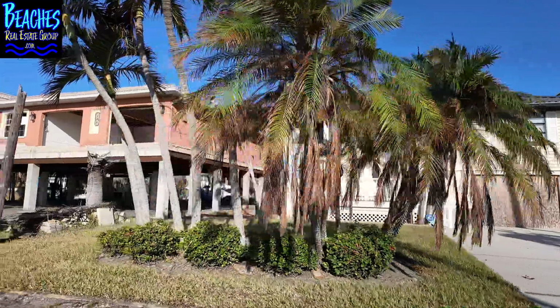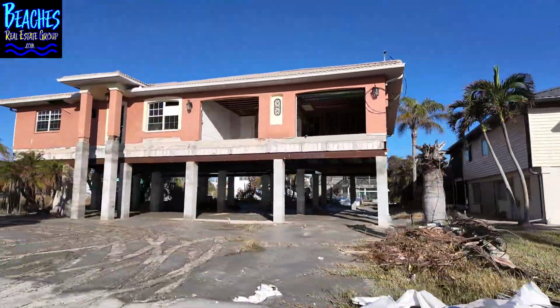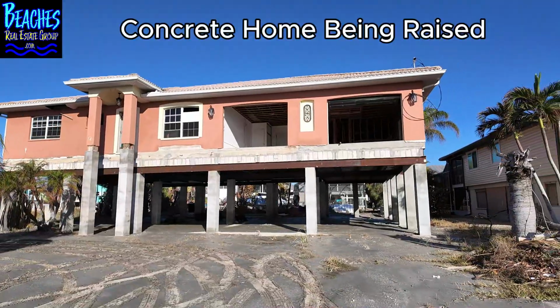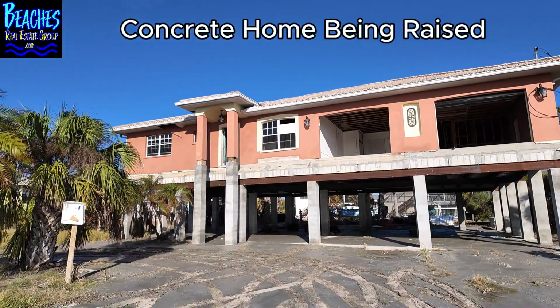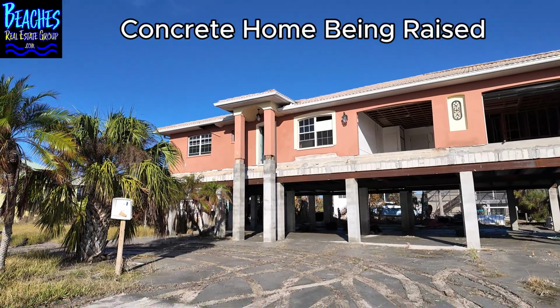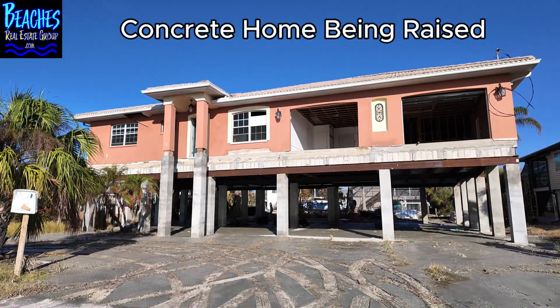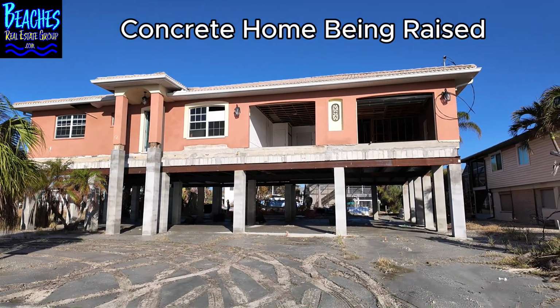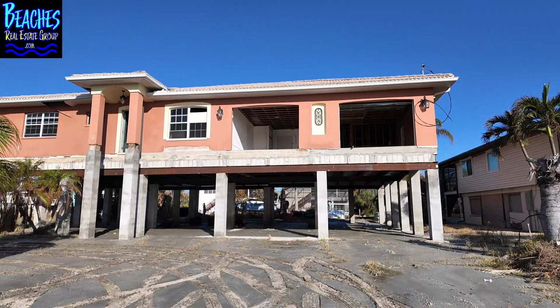waiting for the next owner to decide what they're going to do with it, either tear it down and build new, or there are options out there to raise the property up above the FEMA floodplain level, but obviously that's big bucks, and the prices that I've seen to raise these homes have been basically starting at around $100,000 and on up, over a couple hundred thousand at minimum. So there are definitely options out there for the houses that are existing and that need to be elevated.